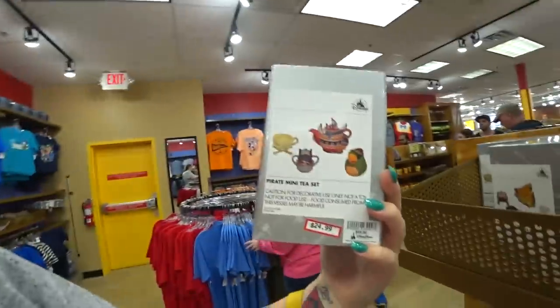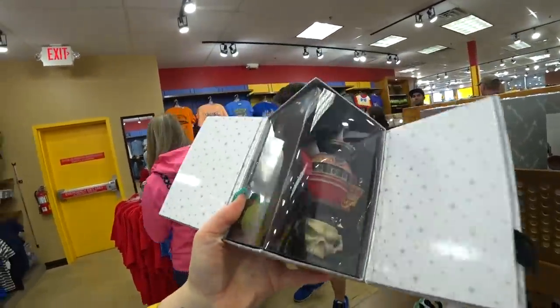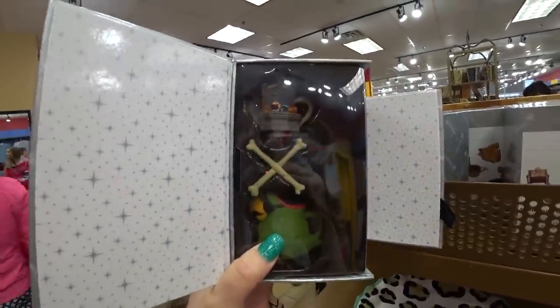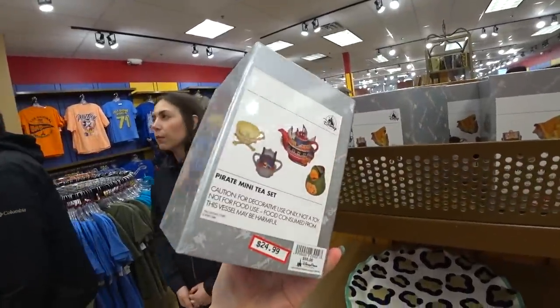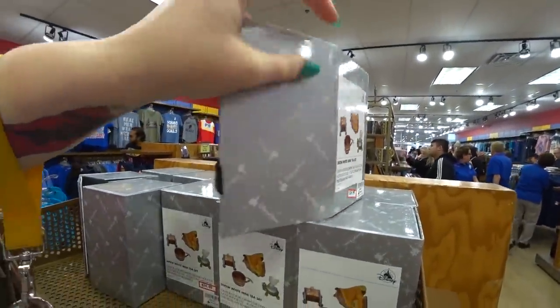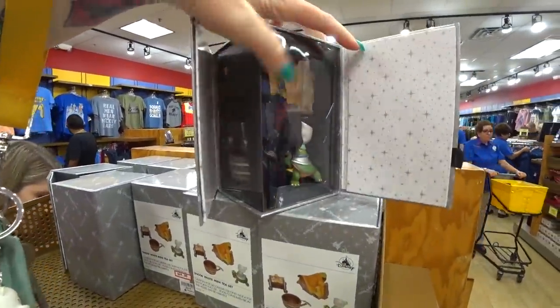Oh my God. It's a mini tea set. You know how much I love tea. It's a Pirate Made tea set. It was $55. It's $24.99. Look at the little teapot and the teacup and the little tea things. Oh my God, look, they have a Snow White mini tea set. These are spectacular. Look at that little mug.